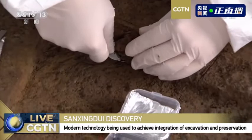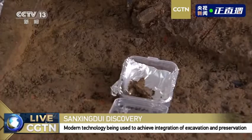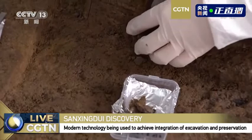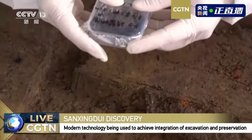So this is the sampling work going on. So we have to extract the earth inside the wood box. So it is just for this layer and this very small area.